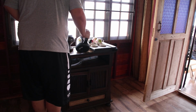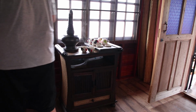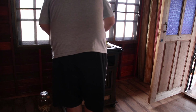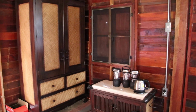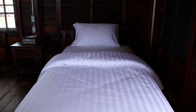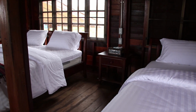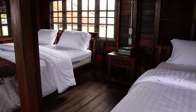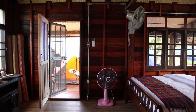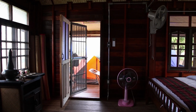There's no kitchen, but there's a place to make tea and coffee. But again, traditionally you can go outside and cook, which is what most folks do anyway. You have a small wardrobe there, which is just perfect. And then you have this single bed, and as you swing round, you have a double bed there. The furniture is just exquisite. It is not very big, but if you're a single person or just a couple, this is absolutely perfect.